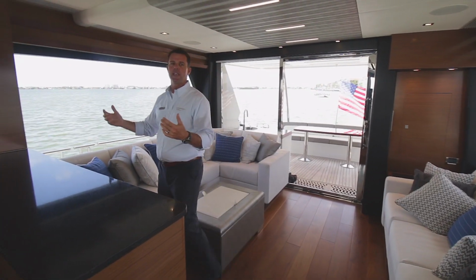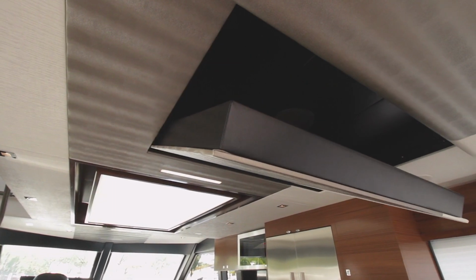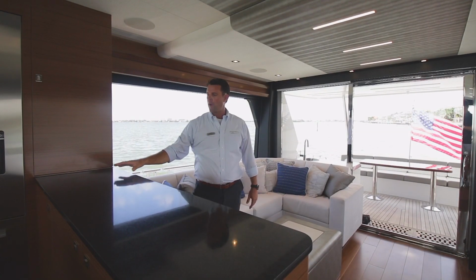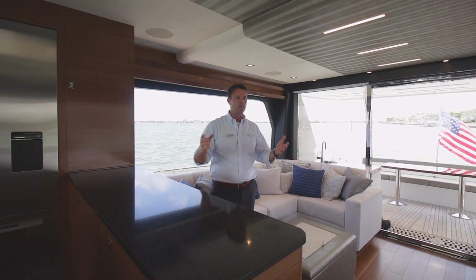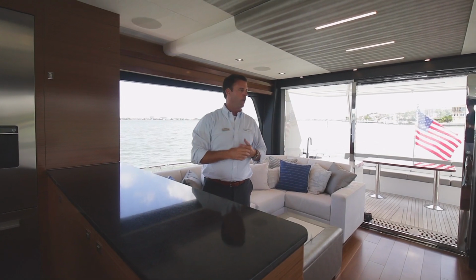Everyone asks us where's the TV. Guys, we want to keep everything open, as you can see, so we have a 50-inch LED TV that comes up from the roof and retracts down. There's a total of 7 TVs on board. This boat has onboard internet, it has track vision television, it has a Sonos audio system that you can control from your phone, the iPad which is on board, and that will control all the zones throughout the whole boat.